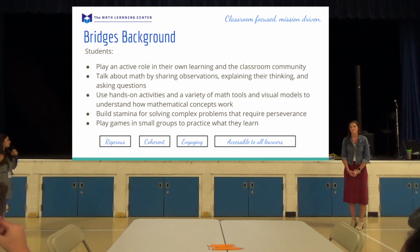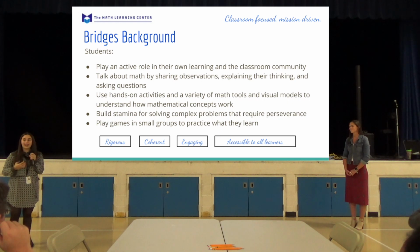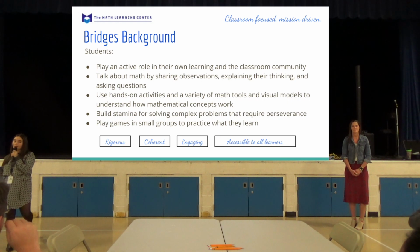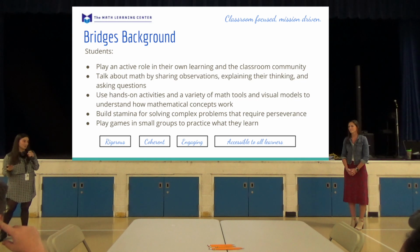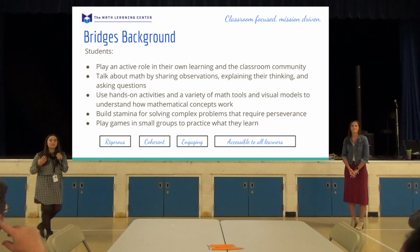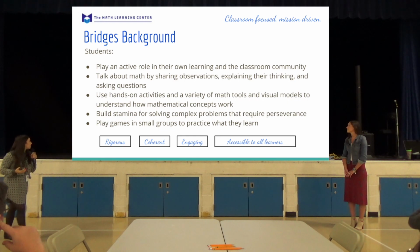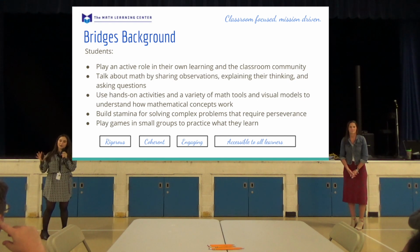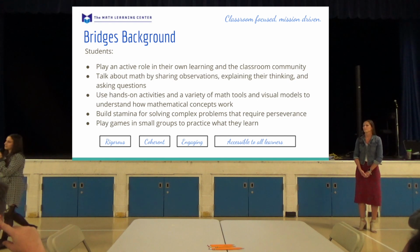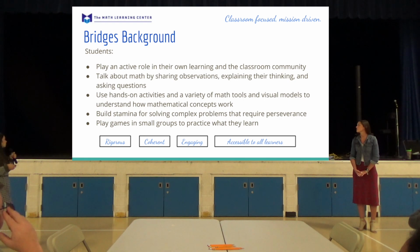Bridges also builds the stamina for solving complex problems. We know that that is something we have to continue to make sure our students are able to do, knowing that they're going to middle school and knowing that they're going to Stevenson High School. We really want them to be able to be problem solvers, not just solve problems. At the end of the day, Bridges is rigorous, coherent, engaging, and accessible for all learners. We do everything we can to meet the needs of all of our students, and Bridges helps us do that.